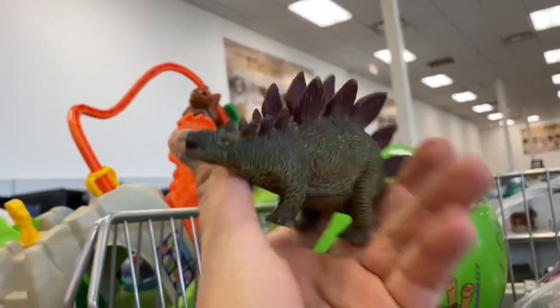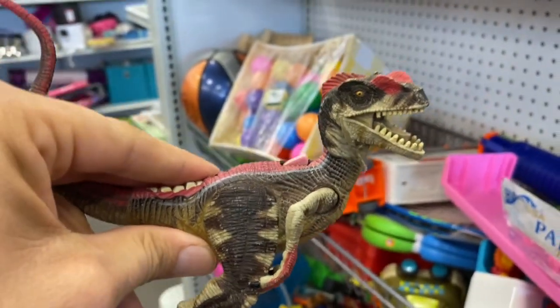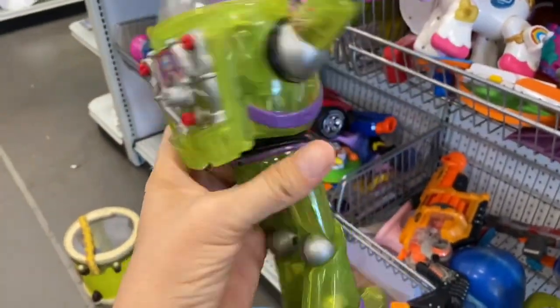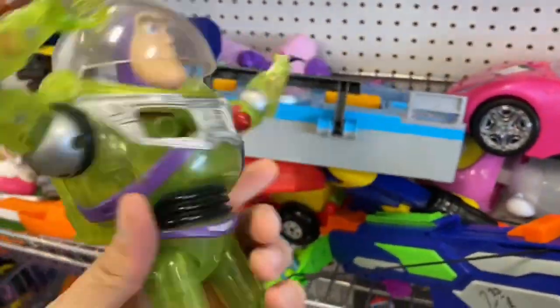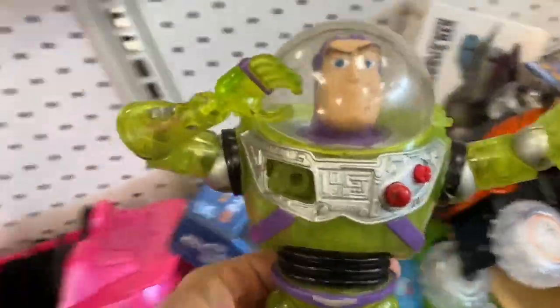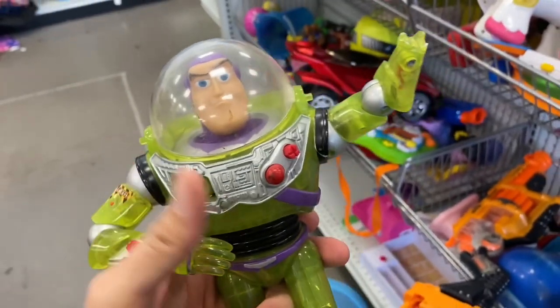Those are pretty awesome looking. And then maybe some sort of velociraptor. Yeah. What is this? Oh my god. It's our boy Buzz. And he's in a green outfit, but he's missing his hand. He's missing some buttons over here. That sucks. That's a really unique looking one. I wonder if that one's actually worth some money. I'm gonna try looking it up.